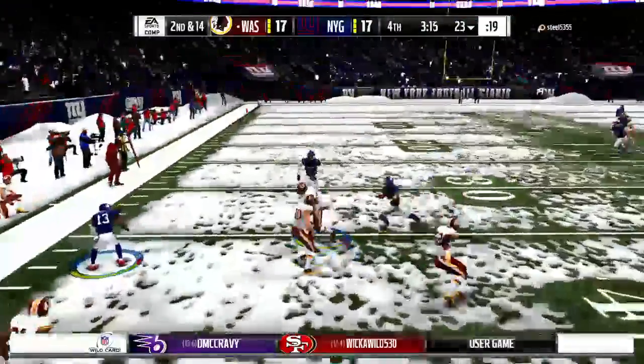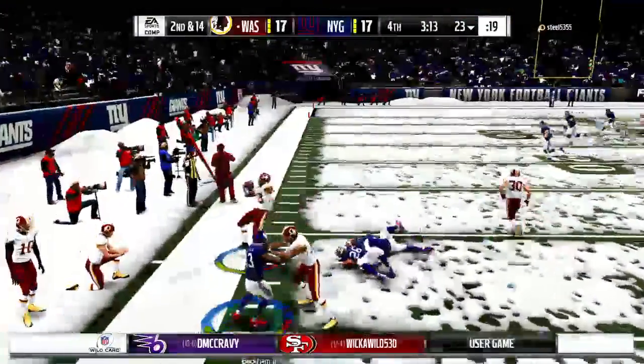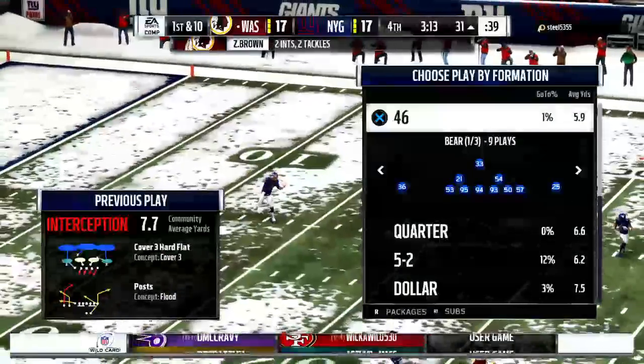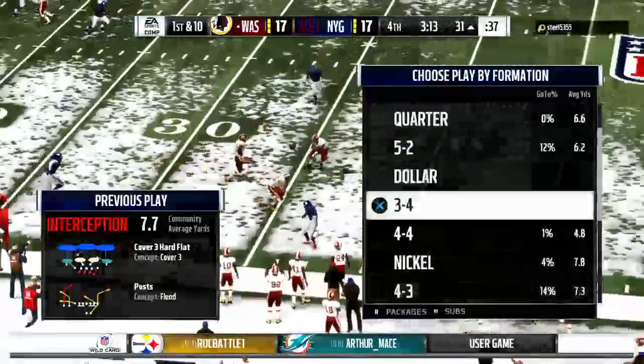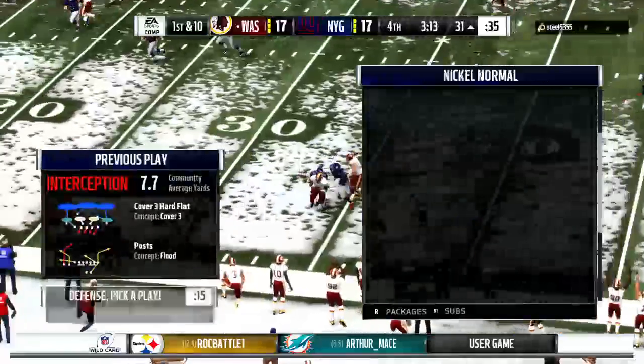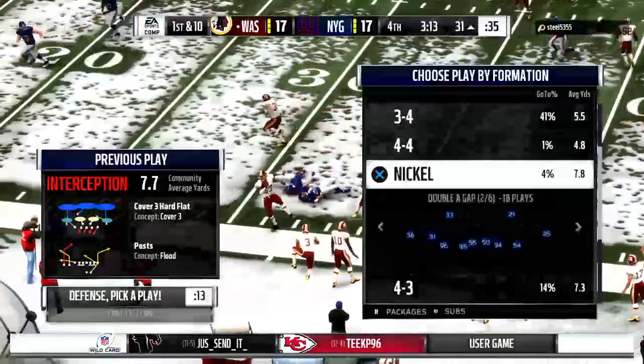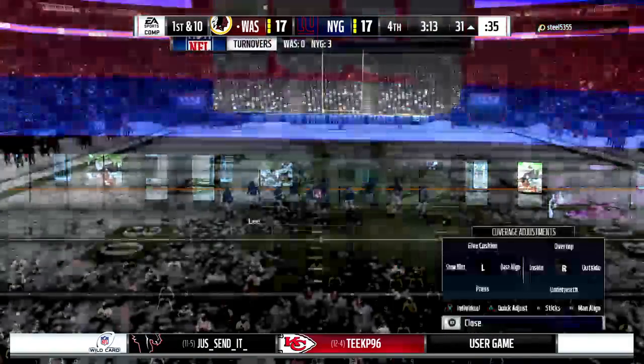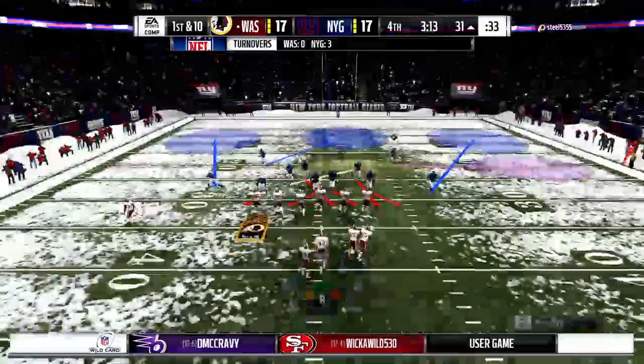And this is going to be intercepted. Picked off by the linebacker, Zach Brown. So how about that for a momentum switch? We're in the 4th quarter, and it's a tie game. You've got to take care of the football here. Now their opportunity to take the lead right out the window, and everything is flipped in the other direction.